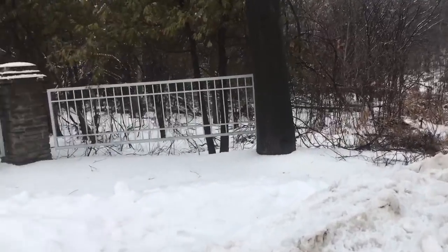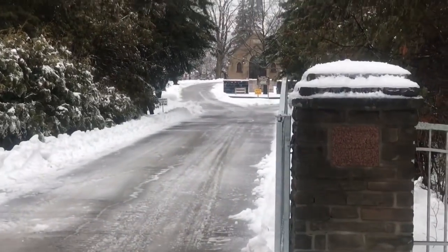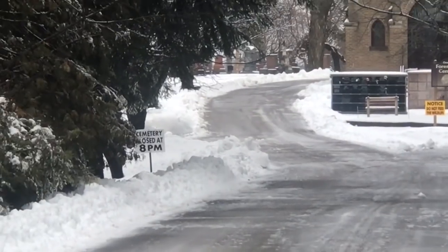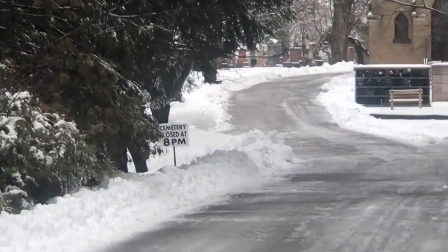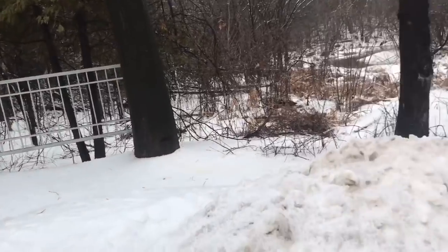And can't really see my smush marks down through there, but let's see if we can just zoom in here. We're still on the other side of the gate here, so there's one big one right there behind the sign. But anyways, what a freaking snow.